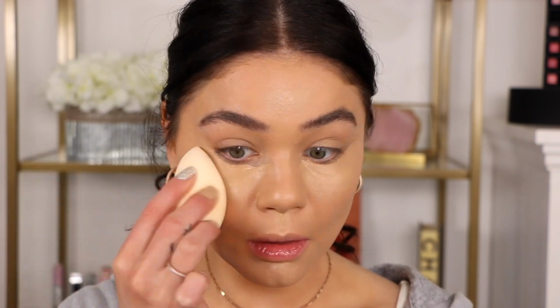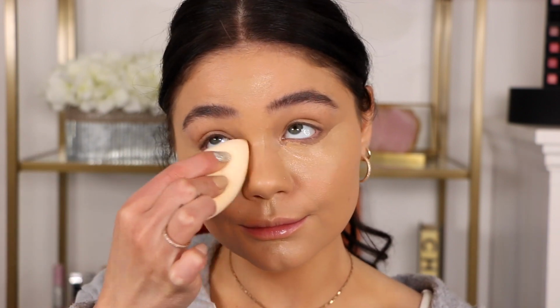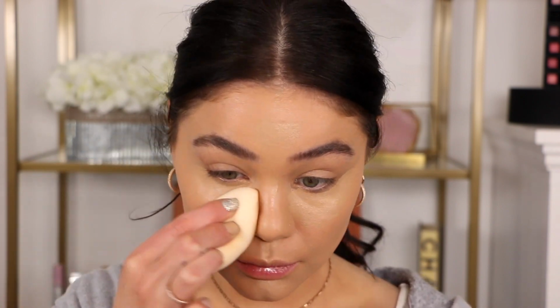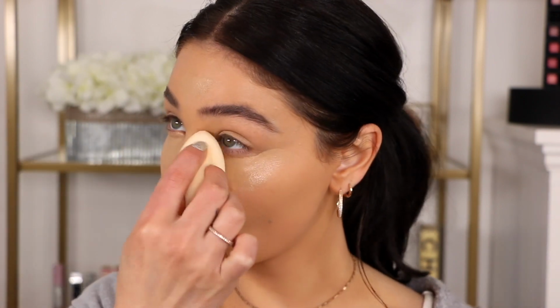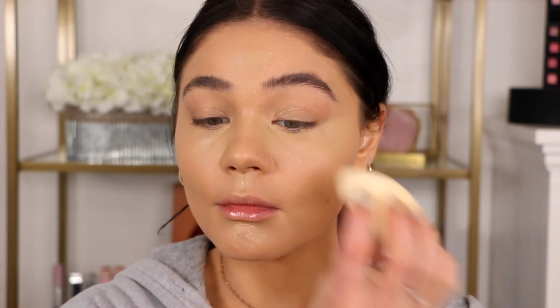I recently went back to this concealer and I absolutely adore it. I forgot how much I absolutely loved it. It makes the under eyes look so flawless, and in combination with this foundation that I used, flawless all around. Love it. I'm going to also hit the eyelids a little bit with that concealer as well and blend it in.